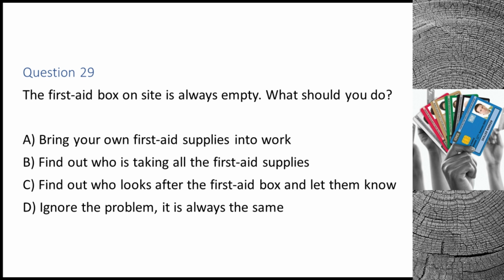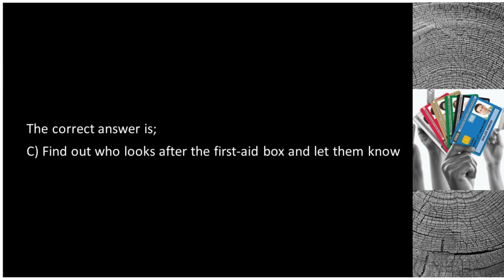Question 29. The first aid box on site is always empty. What should you do? A. Bring your own first aid supplies into work. B. Find out who is taking all the first aid supplies. C. Find out who looks after the first aid box and let them know. D. Ignore the problem. It is always the same. The correct answer is C. Find out who looks after the first aid box and let them know.